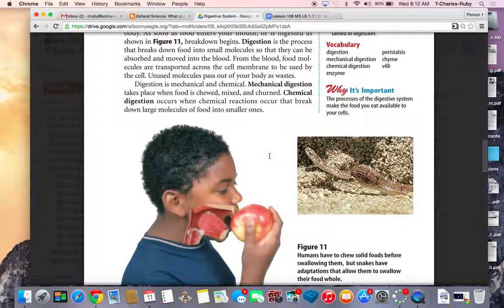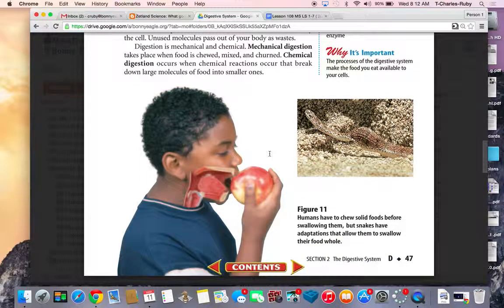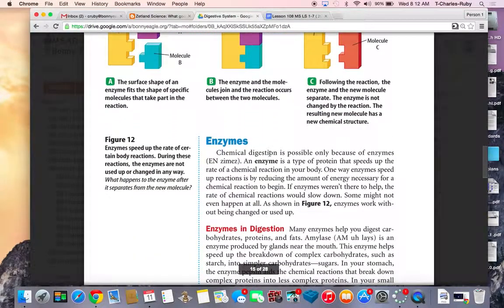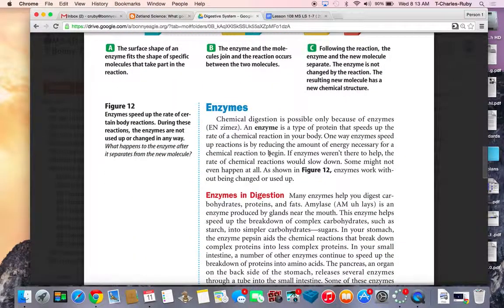So, chemical and mechanical, does that remind you of anything? Yes, the rock cycle. Yes, very good. Weathering of rock. You've learned a lot this year. So much. What would I do without you, Mr. Ruby? One of my best students.